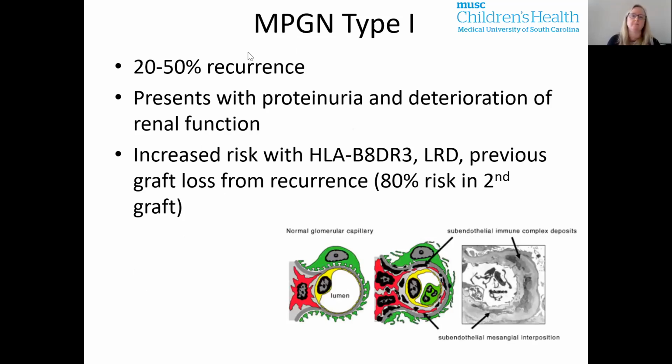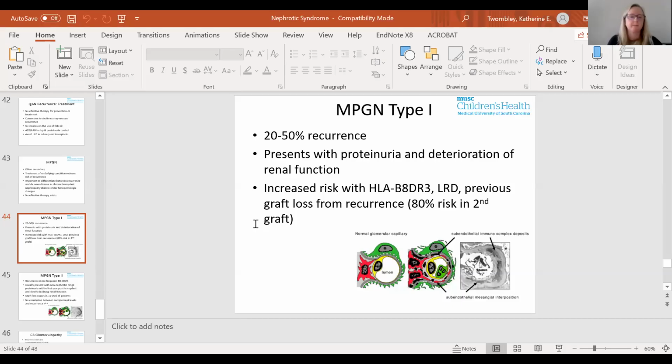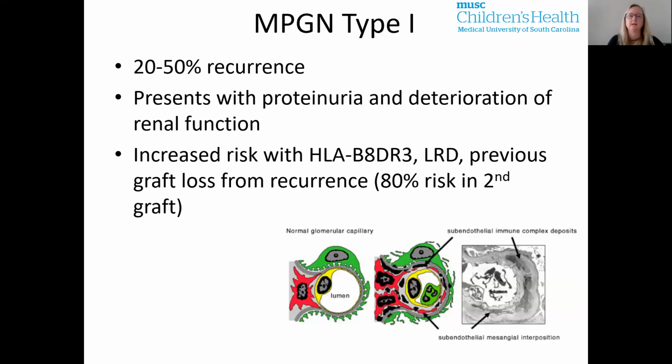And then, hold on a second. I have all of a sudden lost my ability to see my screens. Oh no. You're going to try to reshare your slides? Can you see it now? Yes, we can. Perfect. Okay, so sorry, I don't know what happened. It just kind of blanked out there.